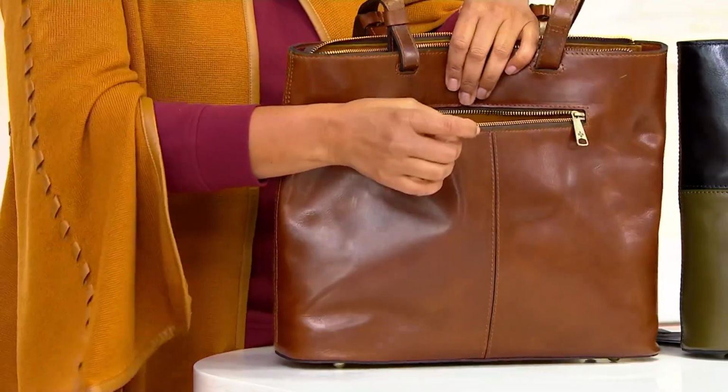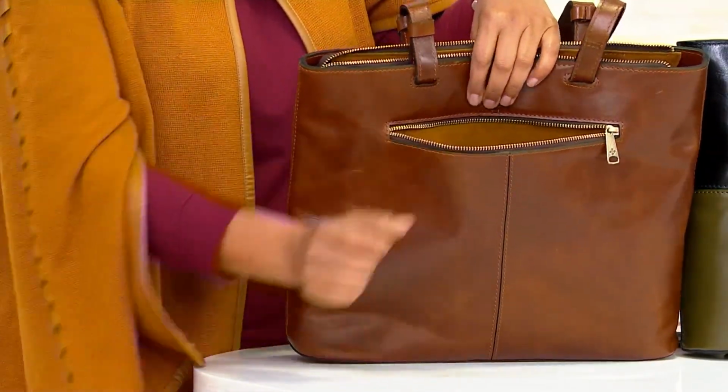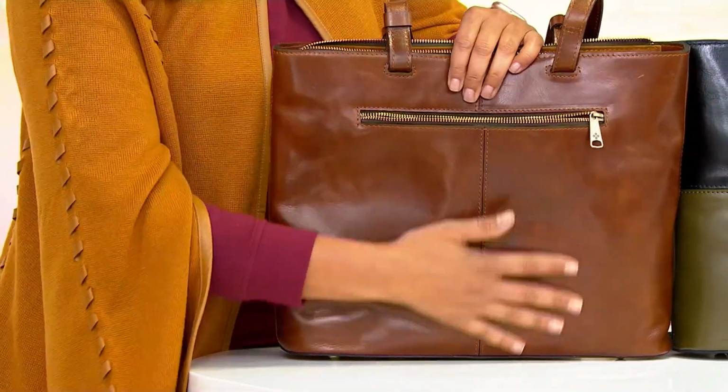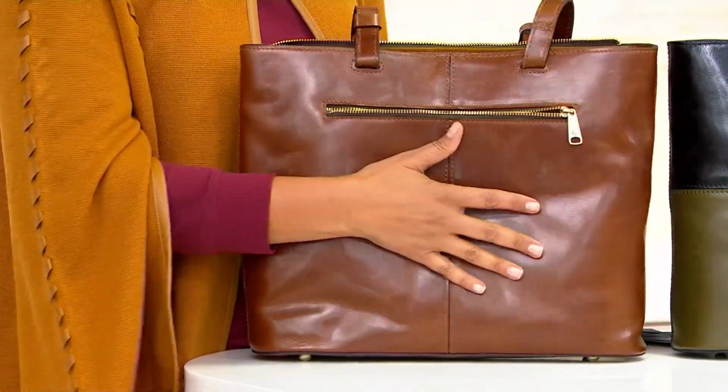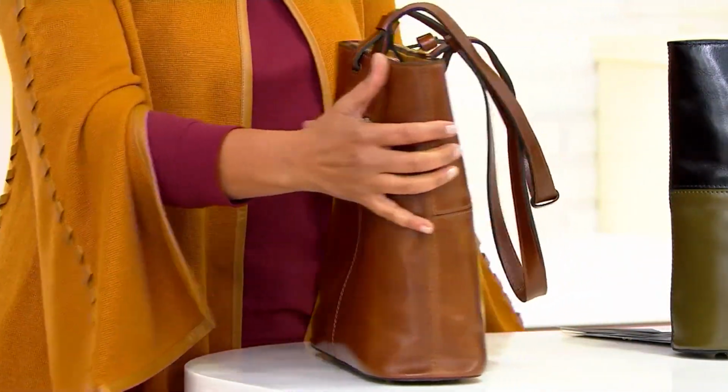I'm journaling with my girlfriend, Kirsten Lindquist. She's got 30 Days of Grace happening right now, and I'm walking around with the journal. I mean, this is exquisite. And honestly, Patricia, a lot of us are going back to the office. This would be a perfect women's briefcase.